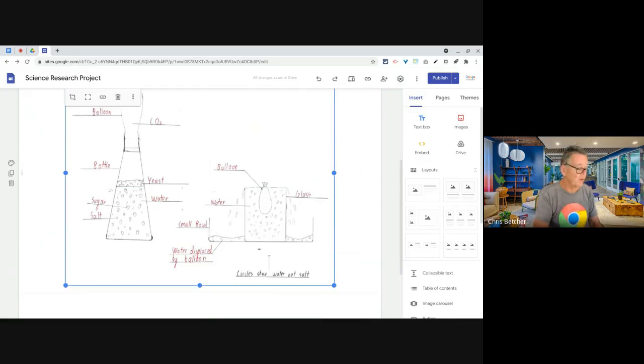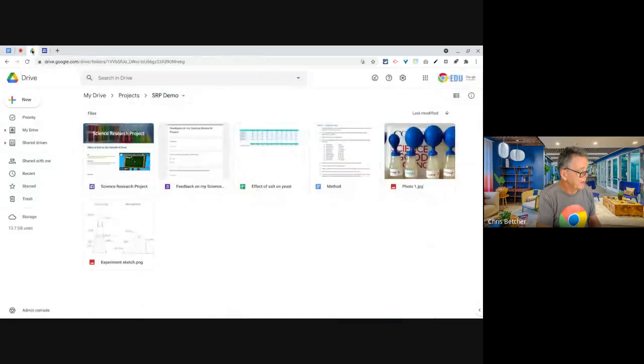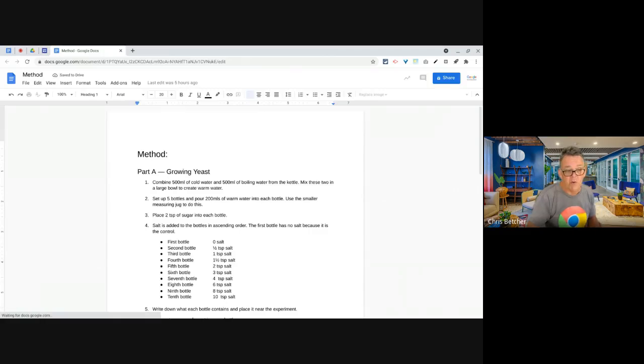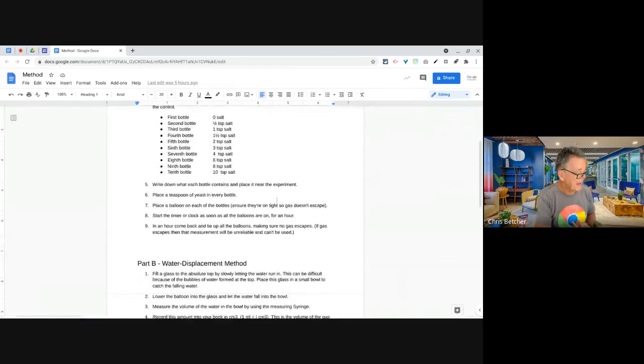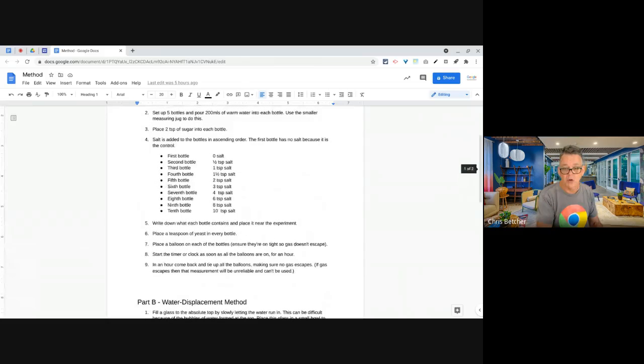Now, the other thing is when I did my experiment in the method, I went to Google Docs and I wrote a nice Google Doc. In fact, let me just show it to you. If I go back into Drive and open up this Google Doc here. So this is the document that I wrote when I was describing how I was going to do my experiment. And there were 2 methods. There was part A and part B, or 2 parts rather. And so you can see there, that's what I've written.